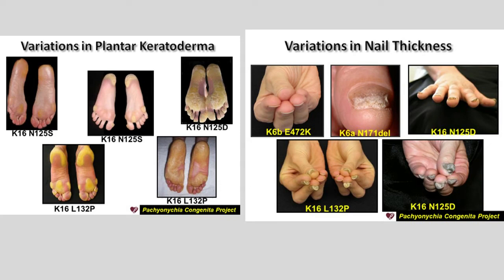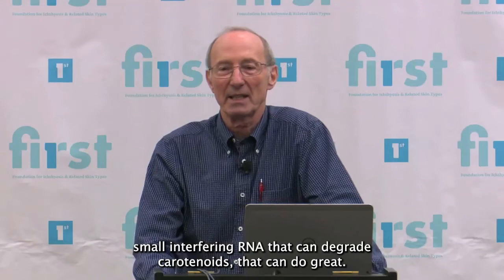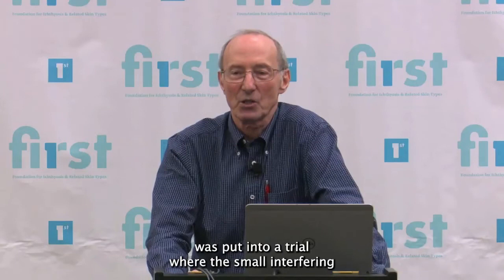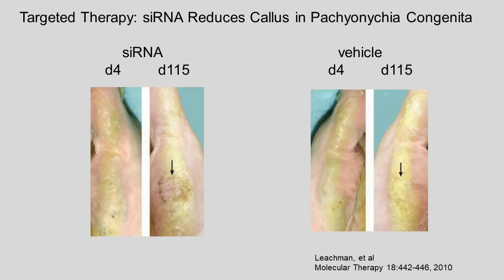In the late 1990s, again, technology sort of drives research, it was found that there are things called small interfering RNA that can degrade other RNAs. The Pachyonychia Congenita Foundation decided it was going to support research in using these small interfering RNAs to get rid of the bad protein being expressed in the skin of these people. A small group of people worked on this for a while, and one patient was put into a trial where the small interfering RNA was injected into the skin to see what would happen to the callus.